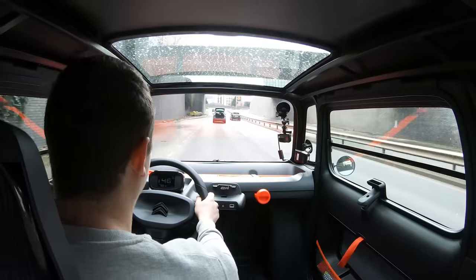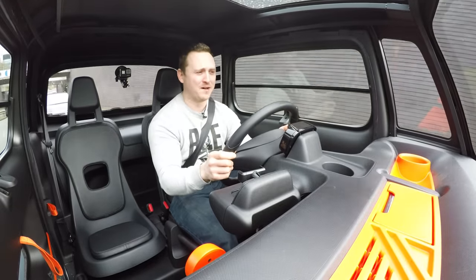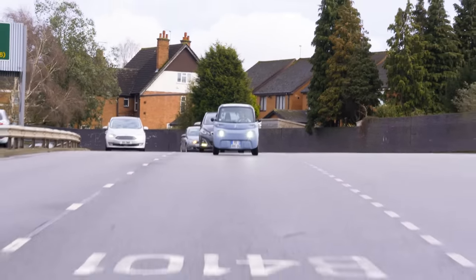The camera car is actually getting away from us. I am foot flat to the floor. I can't go any faster. We're losing speed going uphill. I'm holding up traffic, but you know what? I don't care. I really don't care because I am actually genuinely having quite a good time.